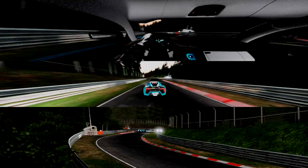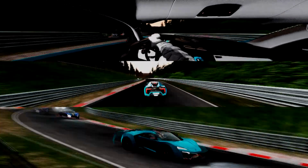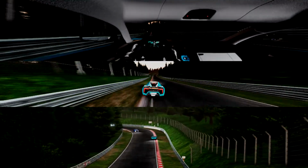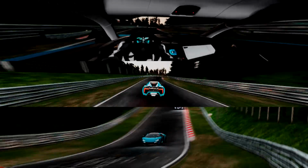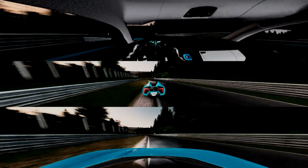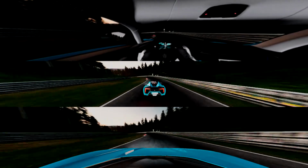So what else do we got here? We got a customizable digital dashboard, we have a premium sound system, an integrated hard drive and an MP3 media player. So this thing seems like it comes fully equipped with absolutely everything you need, including numerous options for the kind of gemstones you want to have embedded in your headlights. So some of you may also recognize the racetrack here today.